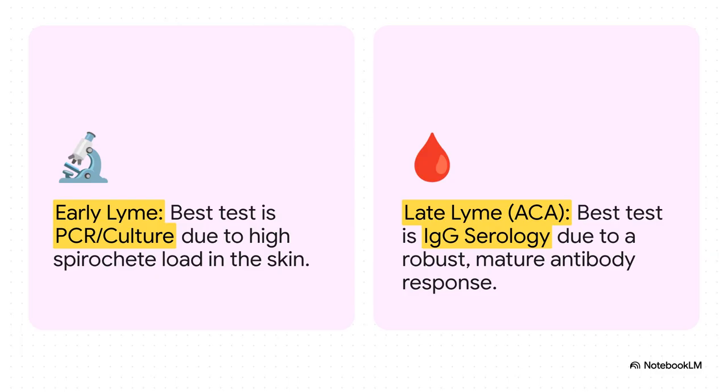And this creates this really fascinating flip in how we test for Lyme disease. For an early bullseye rash, the skin is crawling with bacteria, so a direct test like PCR is your best bet, because the antibodies are just starting to form. But for late-stage ACA, it's the complete opposite. The actual number of bacteria in the skin can be super low, making PCR unreliable.